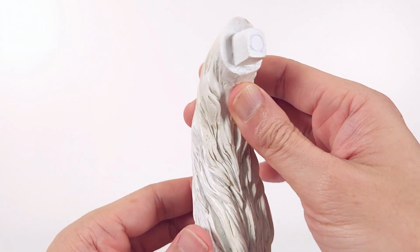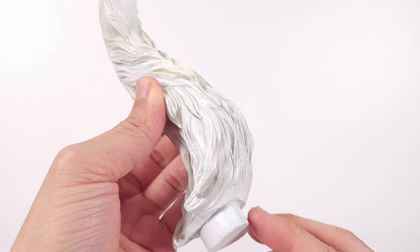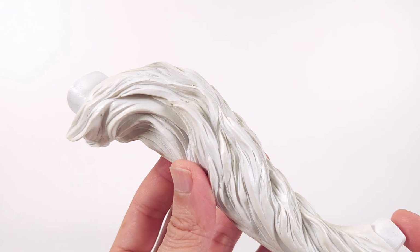And now here we have that bushy tail, with the hair done in the same aesthetic we've seen in the mane and the wings.